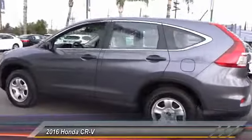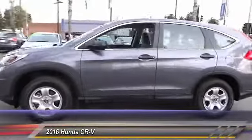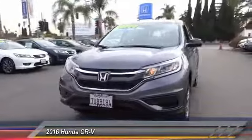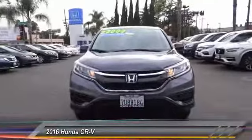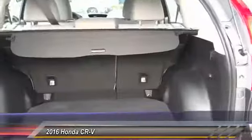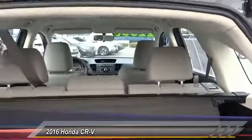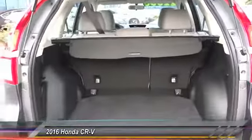Here are some of this vehicle's great options: traction control, air conditioning, dual airbags, power steering, four-wheel disc brakes, power windows, rear window defroster, electronic stability control, trip computer, CD player. Is love at first sight really possible? Let us know when you stop in.